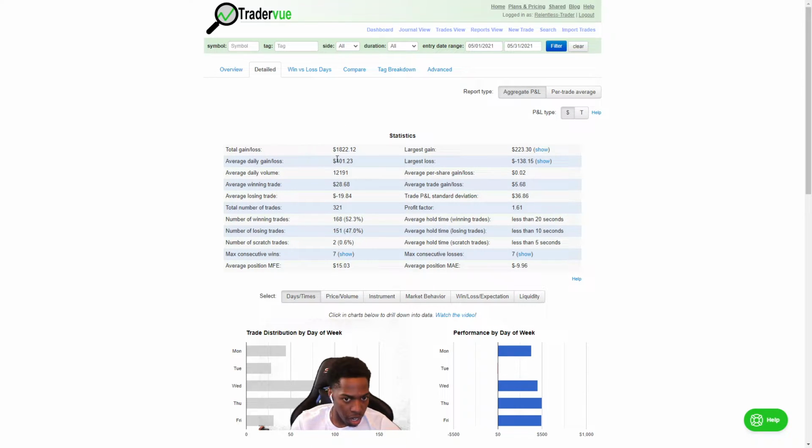Average daily gain is at 101.23, which is not bad overall for a slower month especially. The thing that I did like was the accuracy, 52%. Usually when it's a slow month, my accuracy goes way down, so I'm very proud that I was able to stay above 50% throughout this slower period.